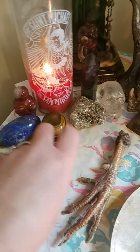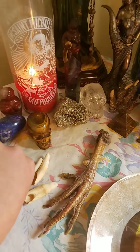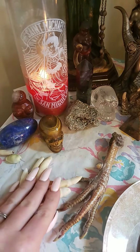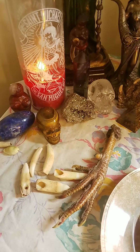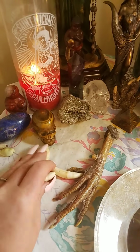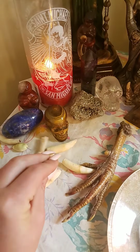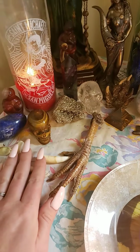I have a lot of large alligator teeth. I really love these. There's something about the energy. I think a lot of people use them for protection, but I really like them as a symbol of renewal and regenerative qualities because they do shed their teeth. It's also a symbol of good luck and abundance in a lot of places.